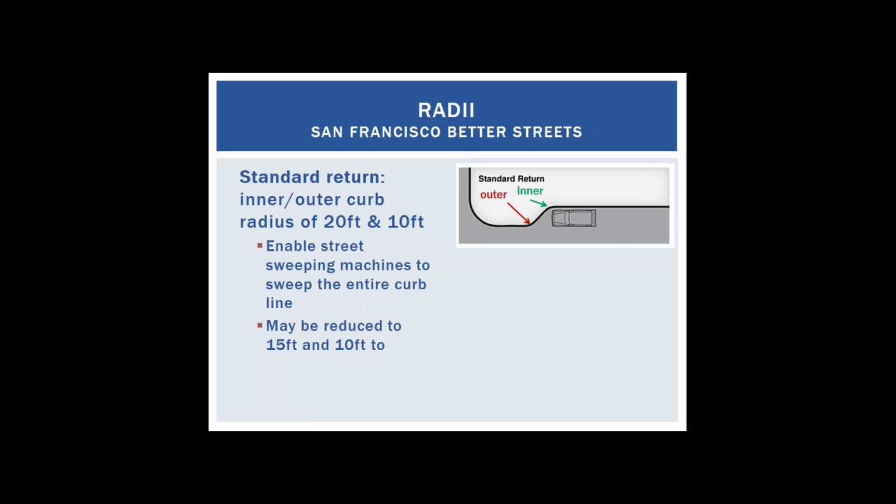So hopefully through good discussion with them about what you're doing and why, they will be able to figure it out. And we'll see Minnesota has a little bit different design, and of course they're a snow state, and they were able to accommodate that operation as well. It may be in San Francisco, they may reduce to 15 feet. They don't get much snow out there. And again, as low as 10 feet.